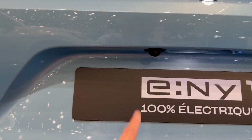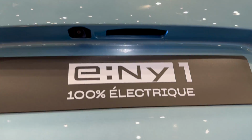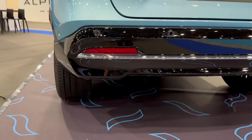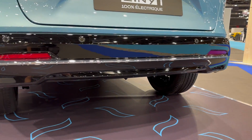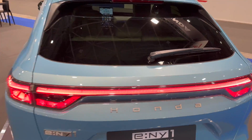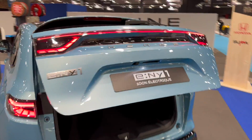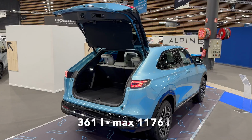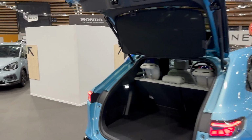Now over here we have the one light, cold light for the license plate, backing camera, wide lens, cat eyes, and this is, as you can see, a very discreet diffuser. So this opens up electronically. Let me back up here. So the cargo space opens nice and tall. I'm a 2-meter tall person, and this opens fairly tall.